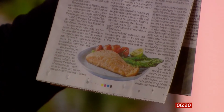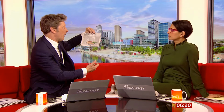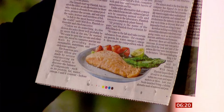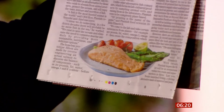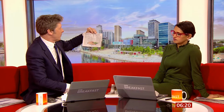The people who are making it at the moment say the hardest thing to get right, taste tests apparently have gone pretty well, like the look and the taste of the fillet, but the texture, they say, is the most challenging to get right, because even though they've reconstructed the fillet in such a way that it kind of breaks down like fish, the texture is the thing they're really struggling with.